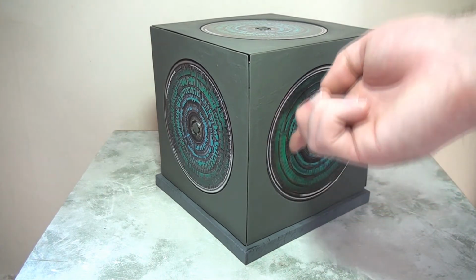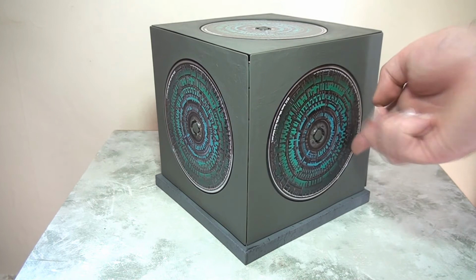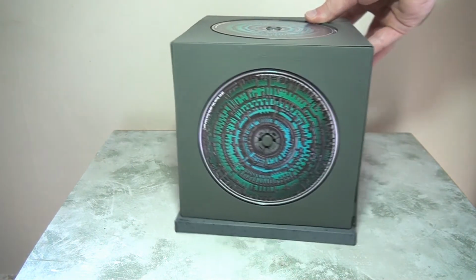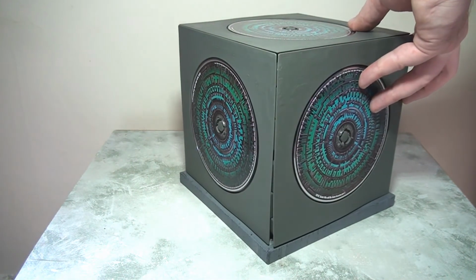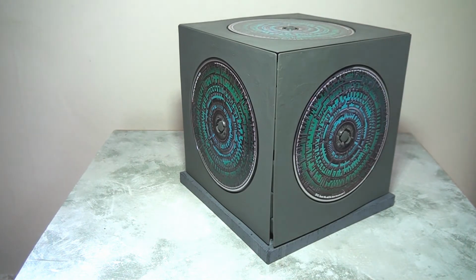One of the things I like about it, of course, is that CD, that it does spin round, because again, in the show, it lights up and it spins, so it's nice that it recreates that. And I think it looks pretty good. There's some slight different coloration between the base and the side panels, but that's a minor niggle. But overall, I think it looks really screen accurate and it looks pretty good.